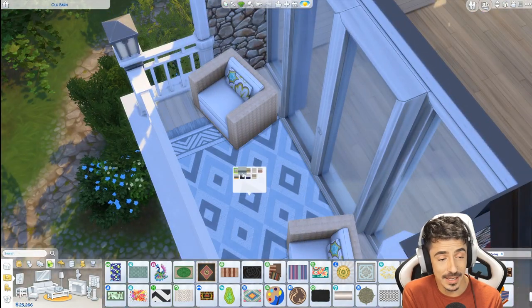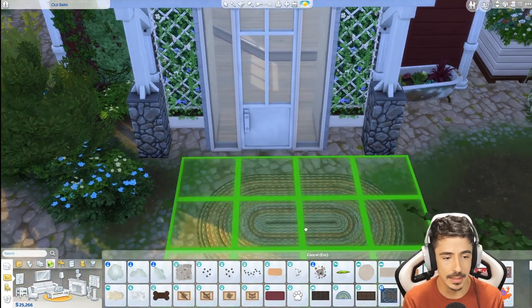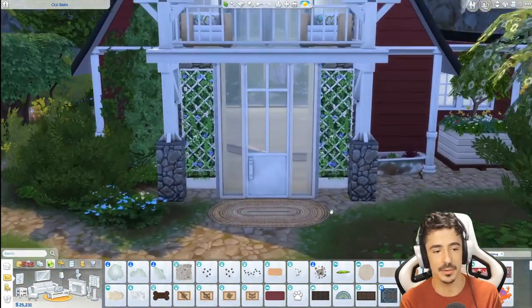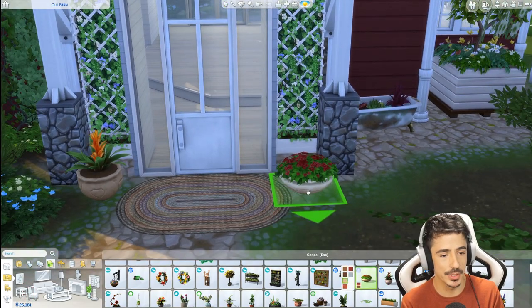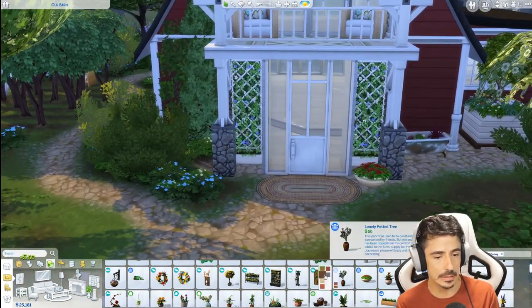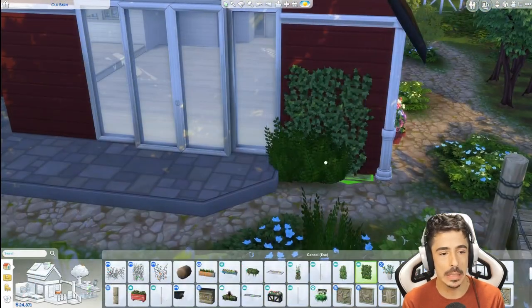But it looks nice. And again, I'm trying to stick with that Scandi vibe, so everything's very light and airy in here. And I ended up putting a little wicker mat out the front there because I didn't want one in the house for this build. So yes, very nice indeed. And there I was like, nope, that plant doesn't go. Let's use that one. Oh, stunning.